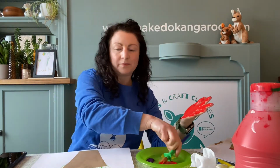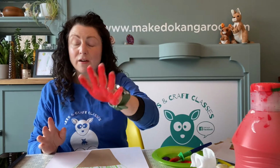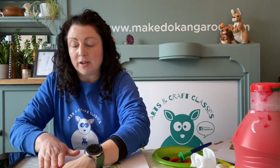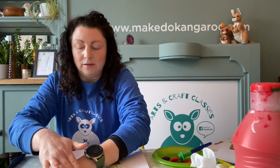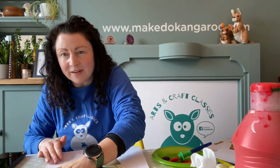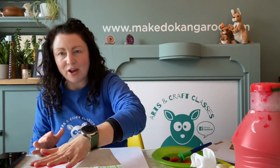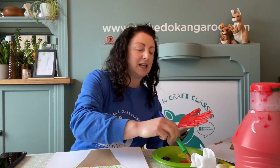See? Now I'm going to try and find a space that hasn't got any paint on it for you to put your handprint down on, okay? Press. Remember, all the way down, all the way up, okay? We don't want smearing like this. We don't want that. We want down and up, nice and clear, okay?